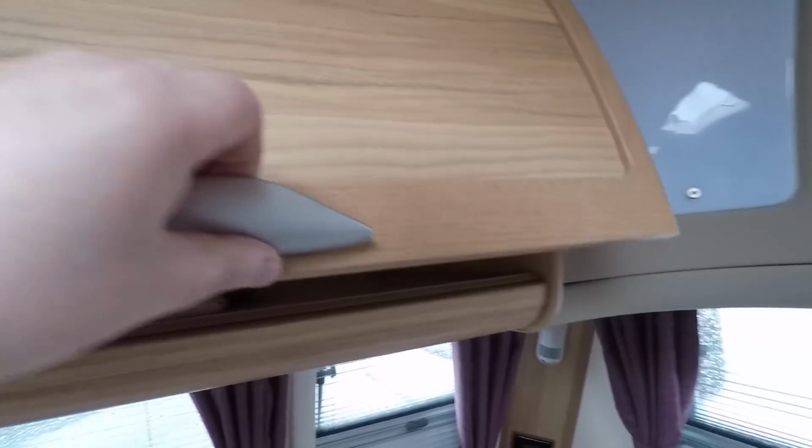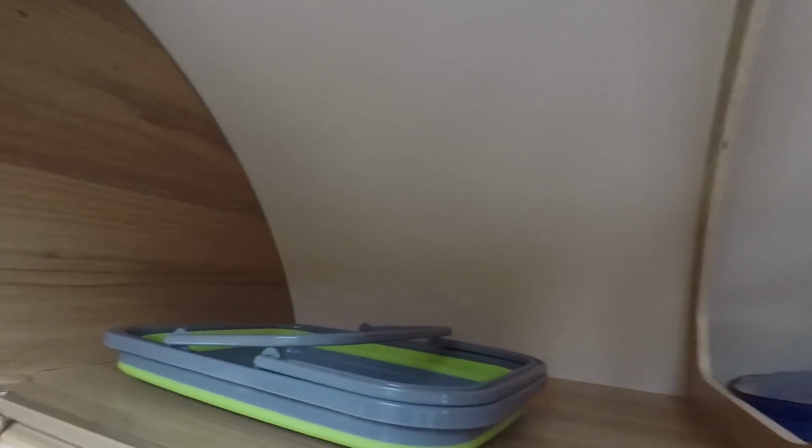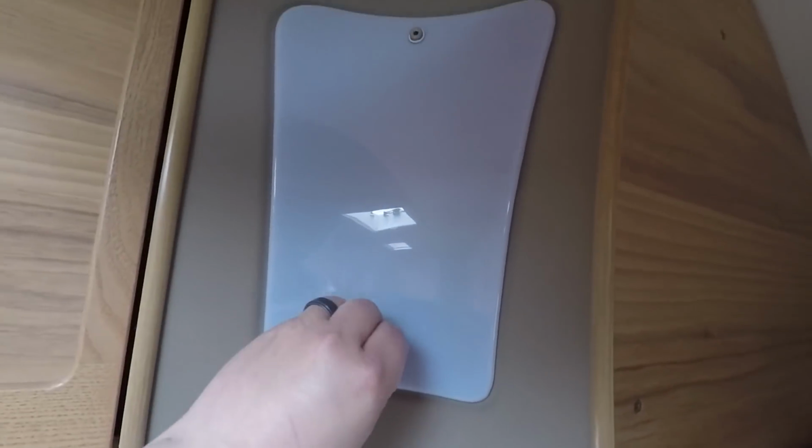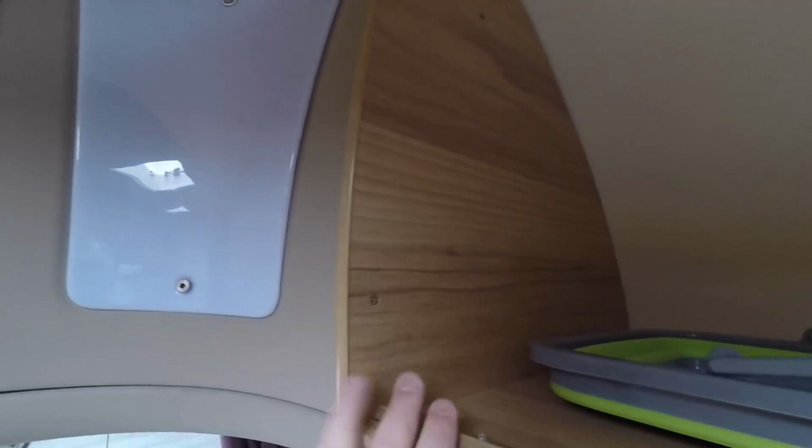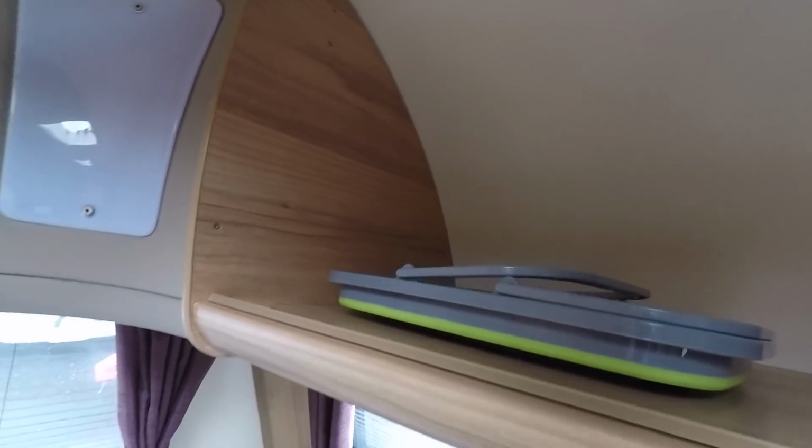So I'm just going to check the cabinets up at the front here, because somebody said that they can work loose. Now the only way I can see that they're going to work loose is from these screws in here, and to be fair, they feel quite secure. I am going to take these out at some point and have a look at them. I know Stephen and Carla have done that and taken them out, but it's a job for another time.